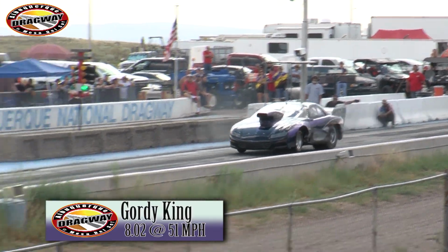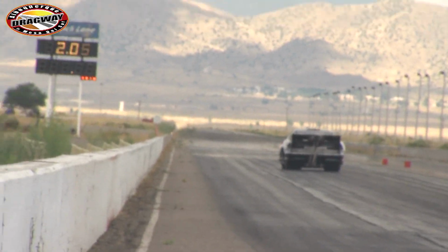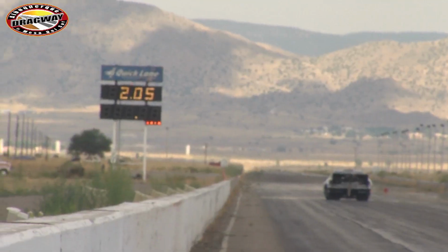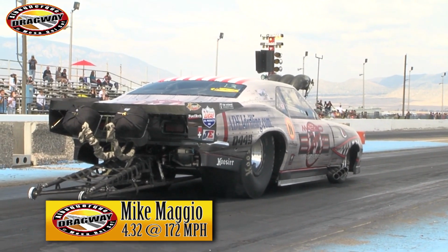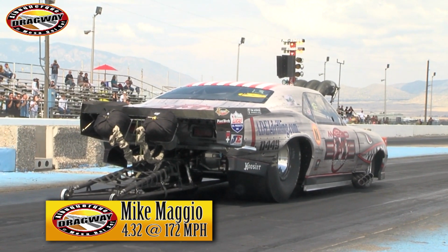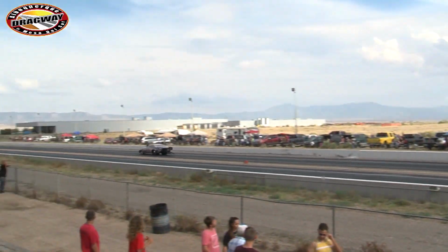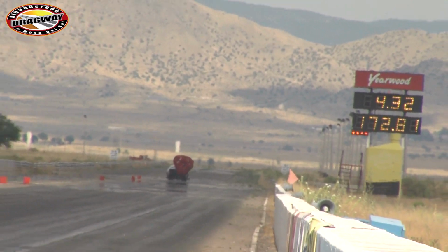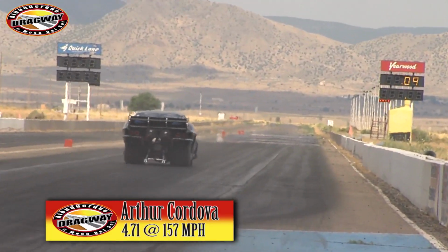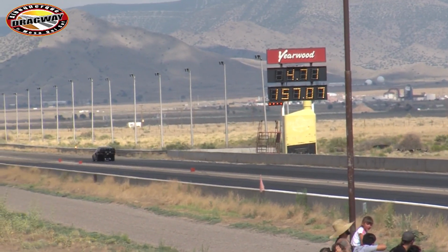And Gordy King pulls up in the quick lane for his qualifying time. Oh man, that was at 8.02. Sounded like something broke, so hopefully he'll be able to continue. Down in the Yearwood Performance Lane, Mike Maggio. Man, with a blistering 4.32. Also in the Yearwood Performance Lane, you got Art Cordova, setting a time of a 4.71.